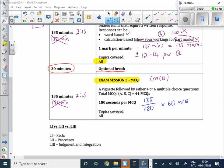If we do the maths, proportionally you should get 45 multiple choice questions. You are going to get 44. So that's why I say there's your slight little benefit. Of course, you get one MCQ for free.